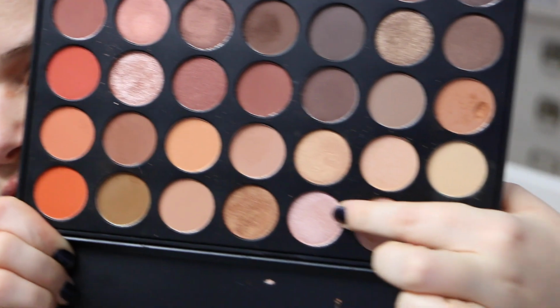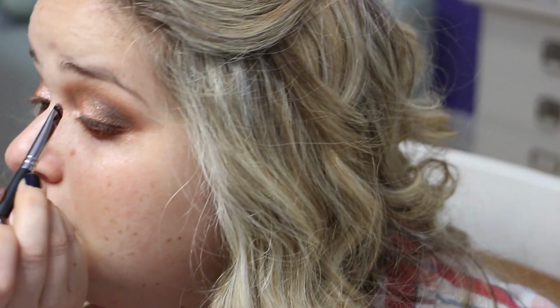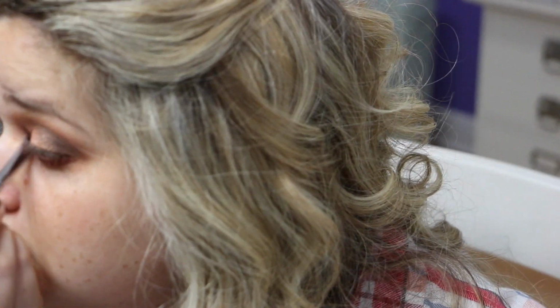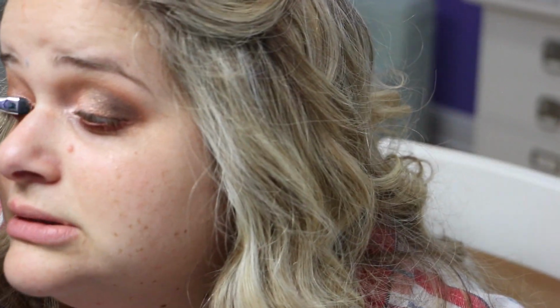Let's try this one right up here. This third color here is what I'm going to use as an inner corner highlight. So yeah, not really doing much. I mean, it's highlighted, but not like a nylon. For the sake of not using any other shadows, I'm just gonna leave it like this.